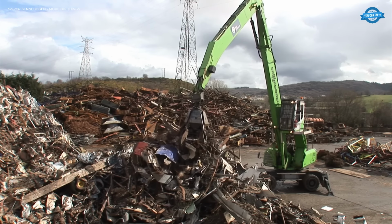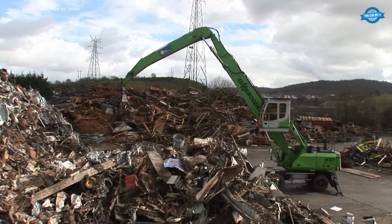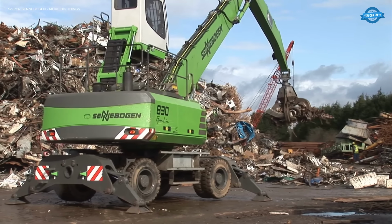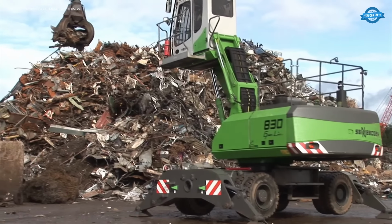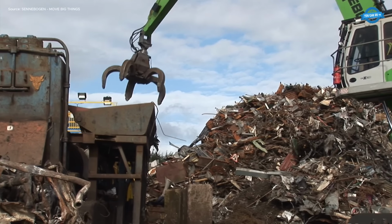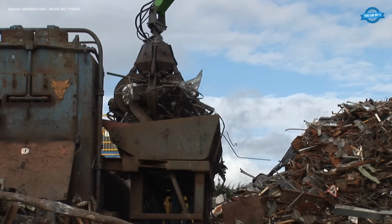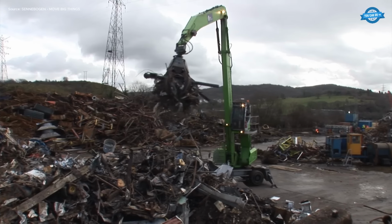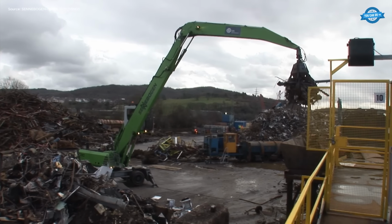The Senebogen 830 Mobile's ability to move between different processing lines optimizes the workflow, reducing downtime and increasing productivity. Additionally, its advanced safety features, such as anti-collision sensors and stable tracking, ensure safe operation in a busy environment. The integration of this handler within Sims Metal's operation ensures that scrap handling and recycling are carried out efficiently, supporting the company's sustainability efforts and reducing the environmental impact of waste materials.